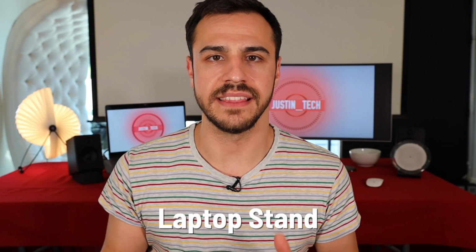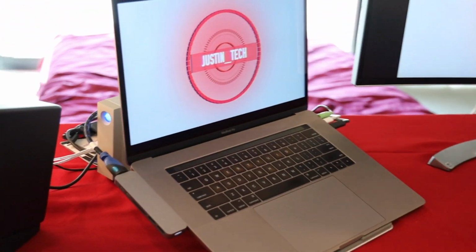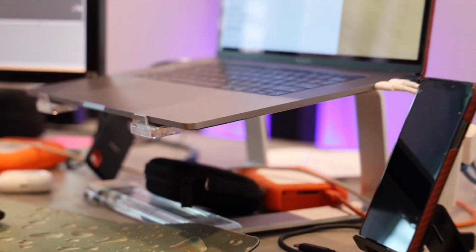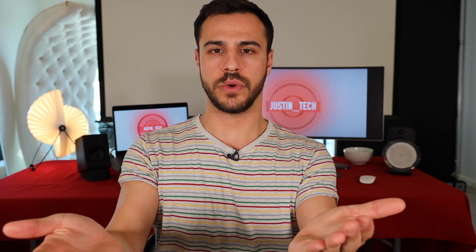Next up, if you guys are using a laptop, you definitely want to get a laptop stand. Right now, if you're looking at your laptop, you're kind of hunched over looking down. It's very low, so you're gonna get hunched over, you're gonna get bad posture. So in order to fix that, you can get a laptop stand and you'll basically be bringing your screen higher.